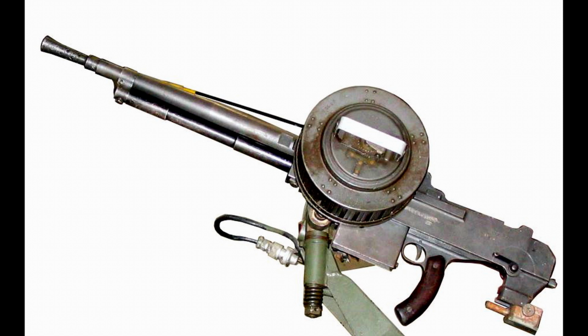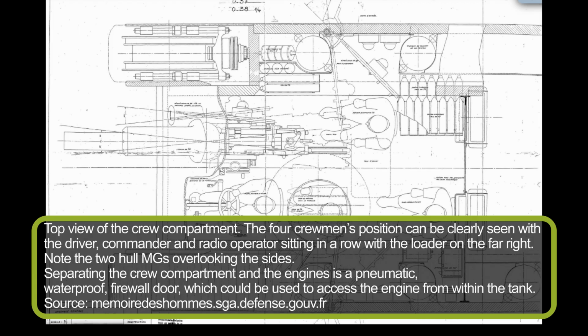2 more MAC machine guns were placed in ball mounts next to the entrance doors on the sides of the tank to better protect from infantry sneaking up on the tank. Due to the large suspension of the tank, the side machine guns had restricted traverse.